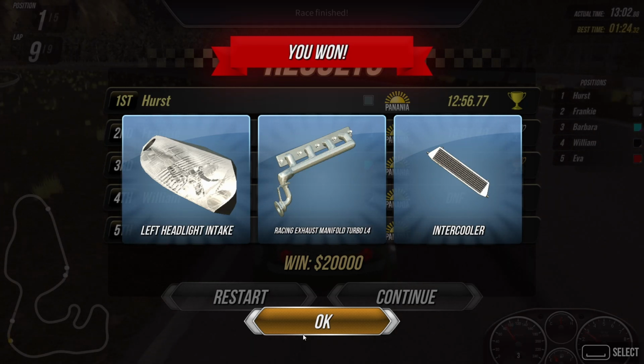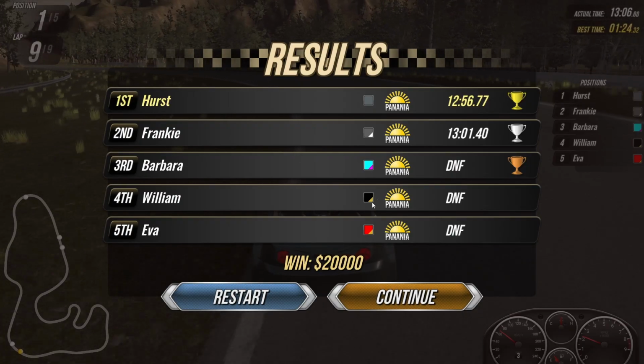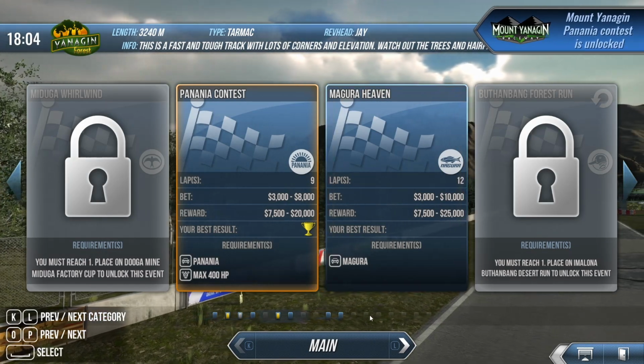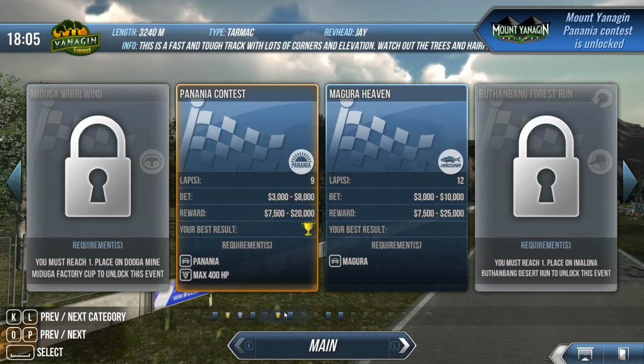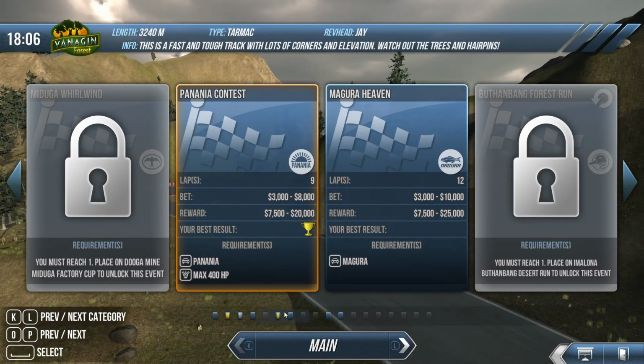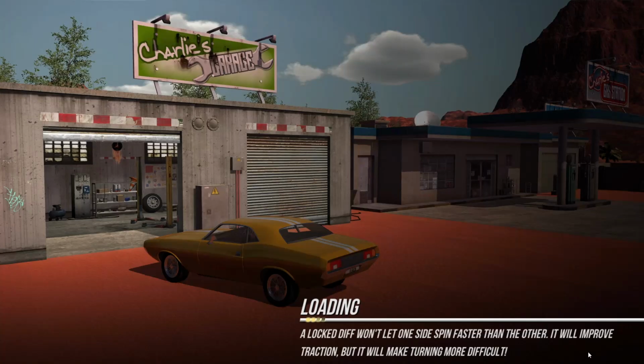Left LED light, intake, racing exhaust, and turbo intercooler. 20 grand. Yes. All right, ladies and gentlemen, we did that. That's nice. Well, that was one more race down that we don't have to do. Let's go back to the garage.